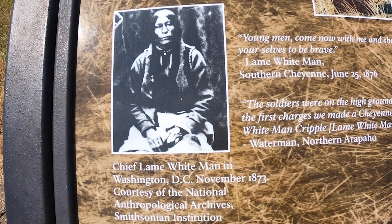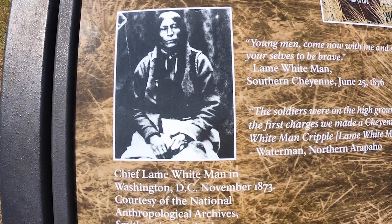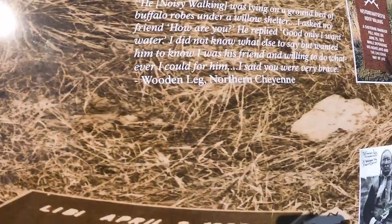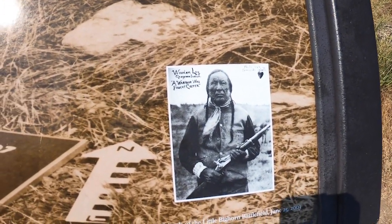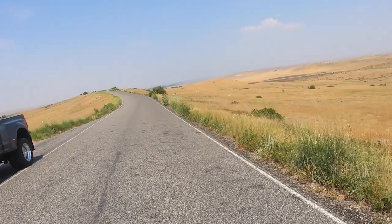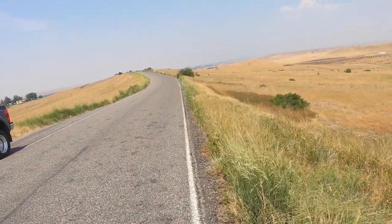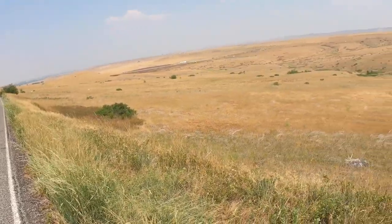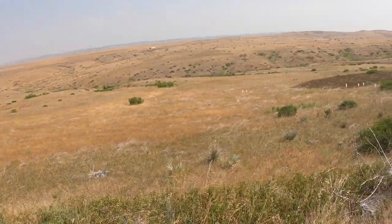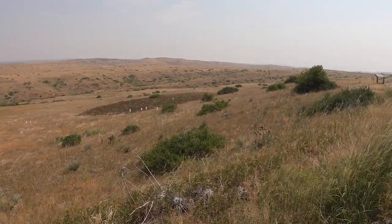All right, the markers we saw belong to Lame White Man, which is a picture here, and Noisy Walking, picture here. Just on the other side of the crest of this hill where we just were, many more markers, but we're going to check these all out on our return trip back. It's about a 5-mile trip. There's lots and lots of markers.